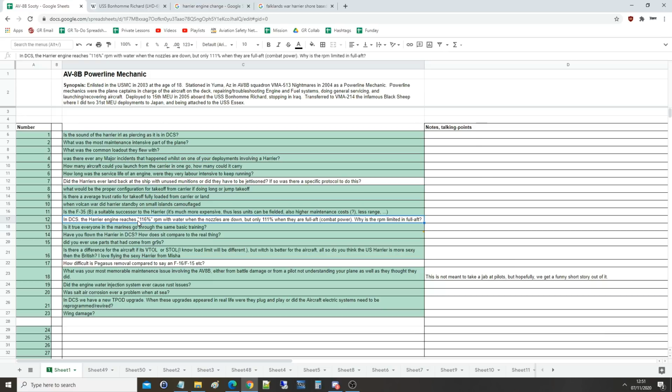And I don't want to say they don't want the water flowing when your nozzles are back, because they don't want you to accidentally leave the water on and then you can't vertically land because you have no water. So, right. The water's sole purpose is takeoff and landing. Right. I was unaware of that.